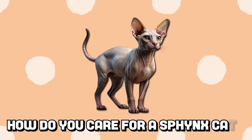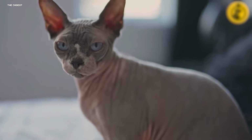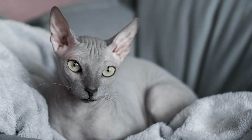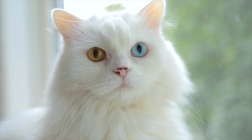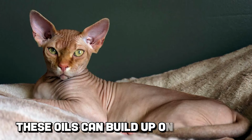How do you care for a Sphynx cat? Caring for a Sphynx cat involves some unique considerations due to their lack of fur. While you might think a hairless cat would be low maintenance, Sphynx cats actually require quite a bit of grooming. Their skin produces oils that would normally be absorbed by fur in other cats. Without fur, these oils can build up on their skin.